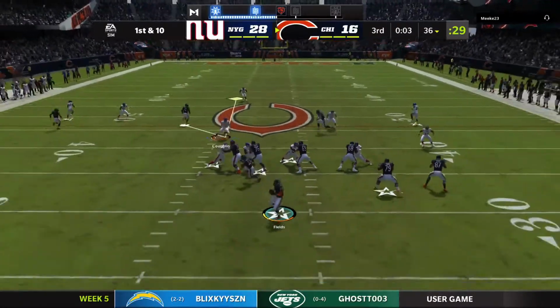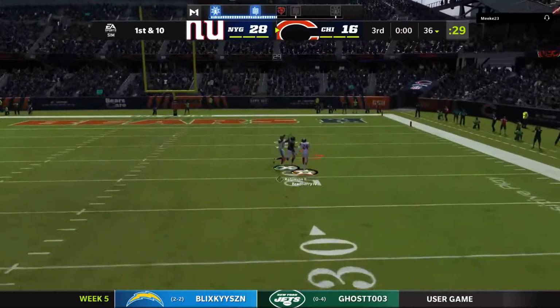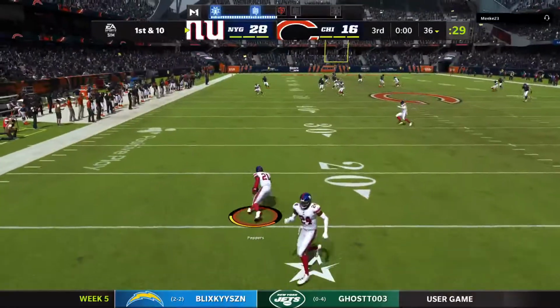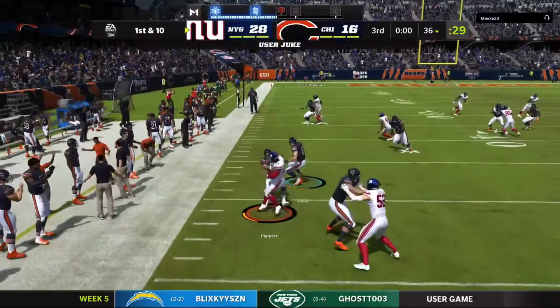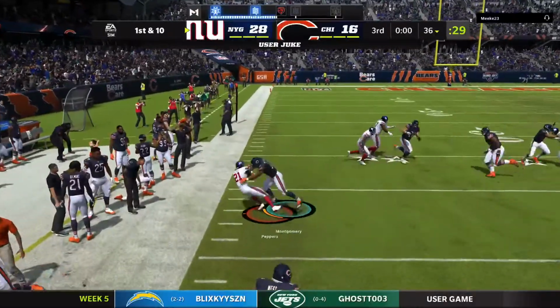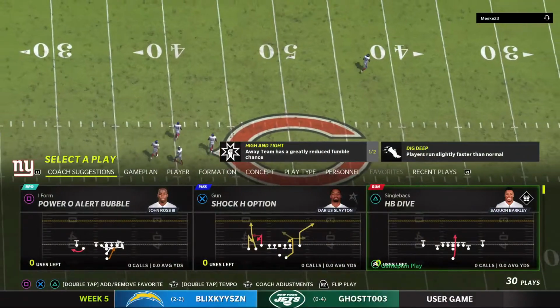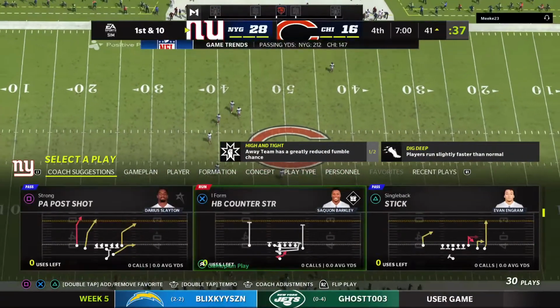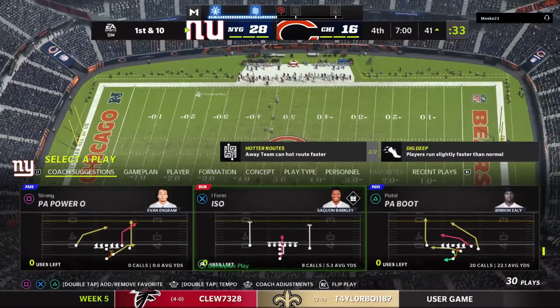A play fake, now Fields to throw. Gonna let one fly for Robinson. And he fires one that's intercepted. Picked up by the Michigan man, Jabril Peppers. Oh, what a move. And the Giants are going to get the football back as time will run out in this 3rd quarter of play. Bears 16.